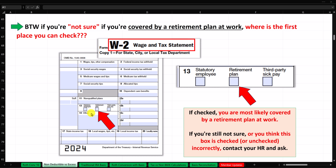Right down here in box 13, which I have a larger version of right here, is a box for retirement plan. If this box is checked, you are most likely covered by a retirement plan at work. If you are still not sure, or you think this box is checked or unchecked incorrectly, then you would need to contact your HR and ask.